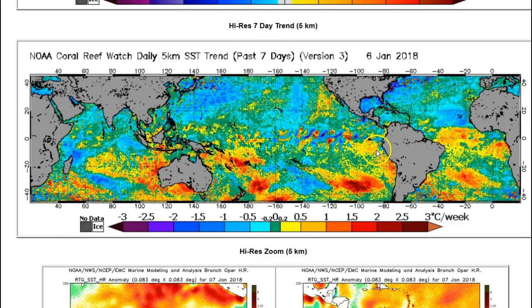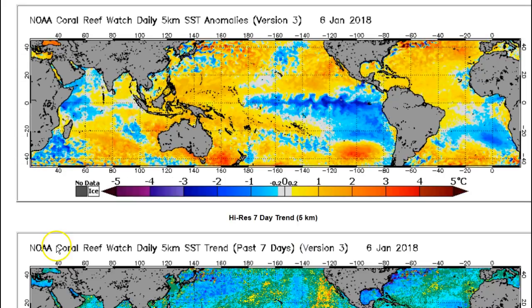7-day trend, you can see it, slight warming continuing off of Chile and Peru and to the Galapagos. And there was a lot of cooling out in here. Steadily, these little pockets of cooling are getting smaller, fewer, and far more distance between them, suggesting maybe that La Nina has reached its peak. But this is only a 7-day trend.